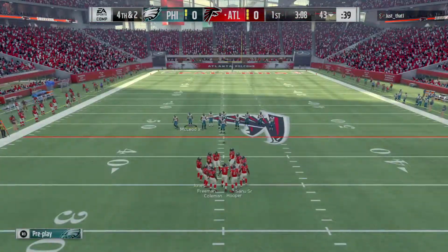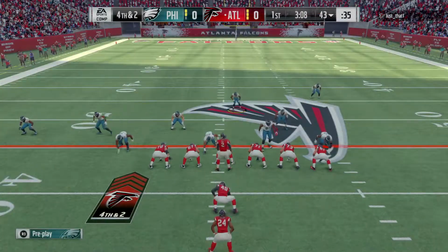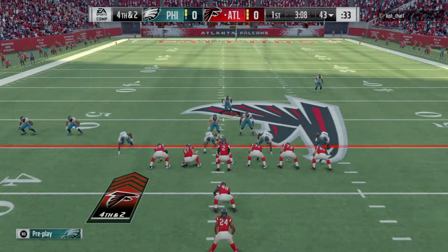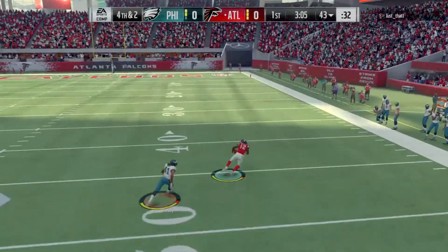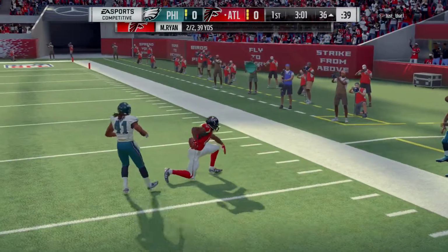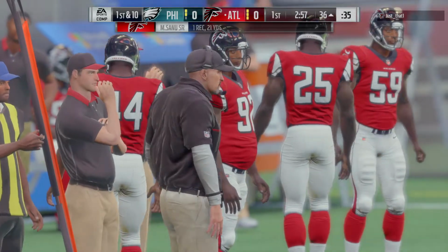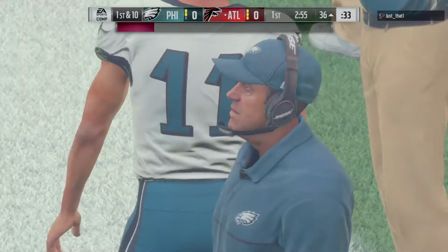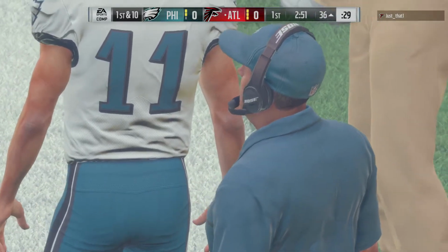And how about the call here? They need 2 yards in their own territory on fourth down, and they're going to go for it. They'll indeed go for it with Ryan. He's got Sanu. And he's taken down, but not before he gets this into enemy territory across the 40. It's a pickup of 21. And that leads to an Atlanta first down.